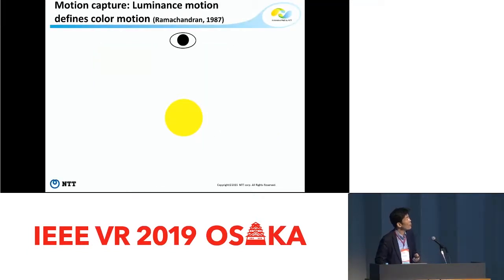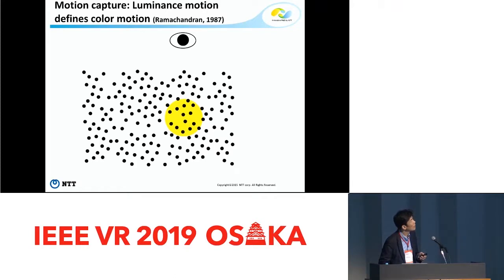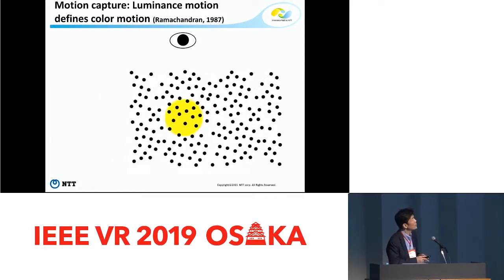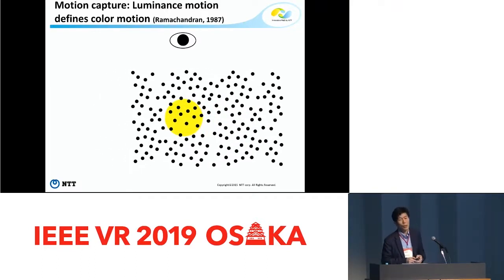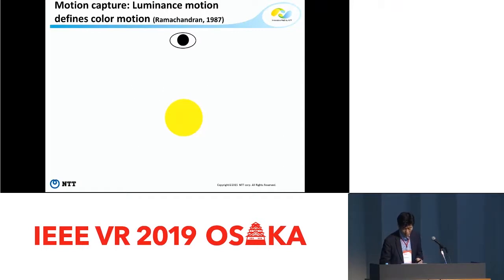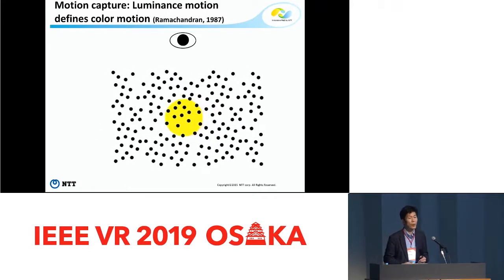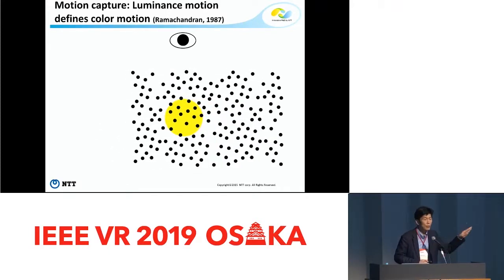Another important point is, what happens for color? Okay, please stare here. Don't move your eyes. Here we show a color patch, and this color patch never moves. But when I move the background dots, I hope you see the illusion of movement of the color together with the luminance signal. This is called motion capture.